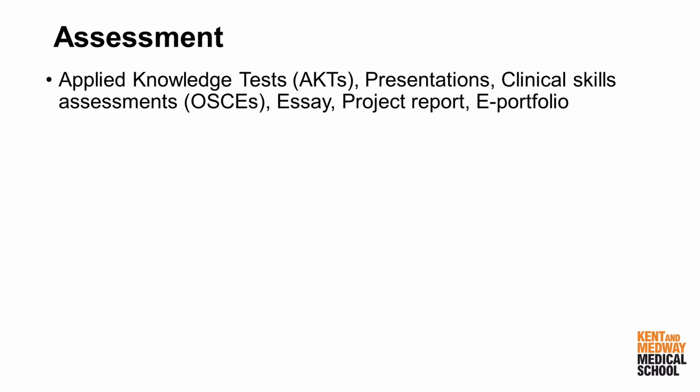There's also an essay to write in the first year and in the second year. That's part of your professional development module. And we also have a project report. You do a little project in your general practice module and placement, and you have to write a little report about that. Then the e-portfolio is a very important component where we measure attendance, engagement, and professionalism aspects, and that's part of every module and has to be passed to progress in the year. So these are just a flavor of the things you will encounter in your first year and the various types of assessment modalities we use.